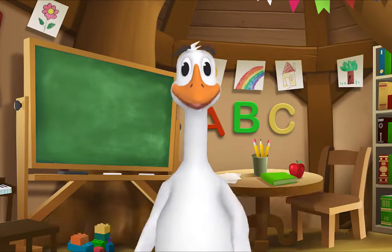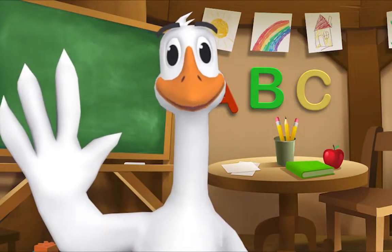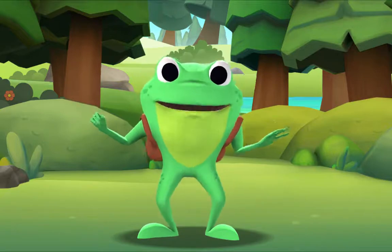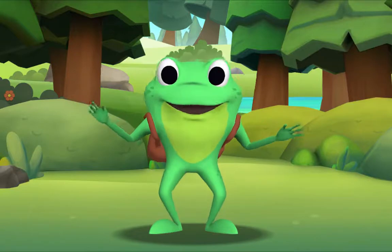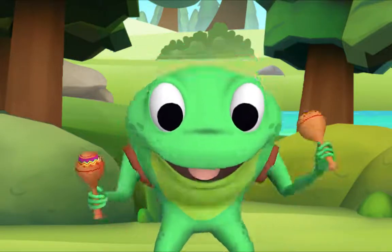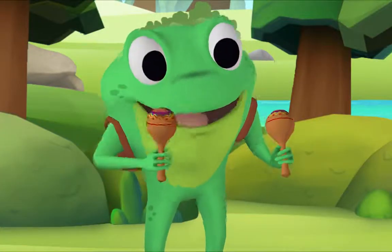Kids, it's time for a sing-along with Mr. Frog. Yay! Remember to say hello when you see him. Hello, kids. Hello, Mr. Frog. Let's sing Itsy Bitsy Spider. I don't know that song. You don't know it yet. I'll teach it to you. And look what I have in my backpack. My maracas. I'll sing the song first, then you sing along with me.